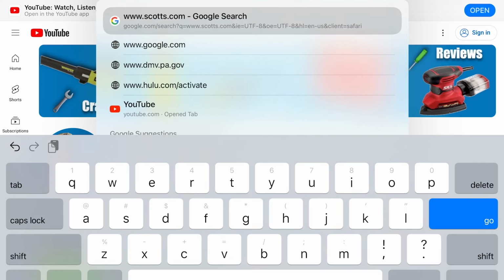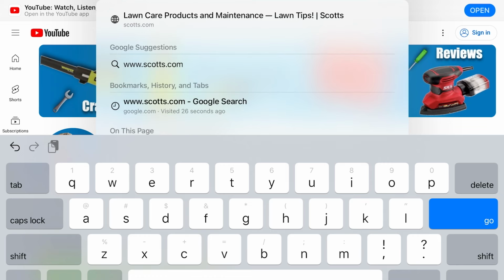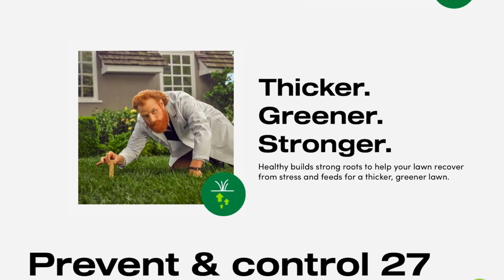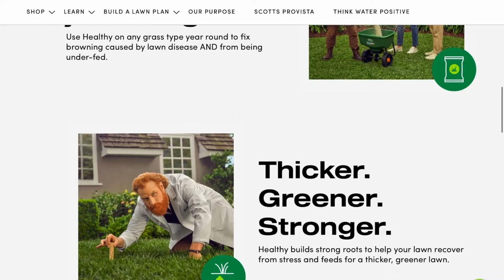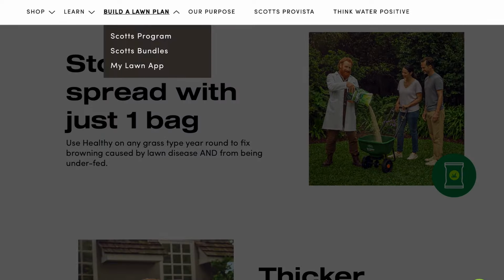Now, you can search that, or you can just go to www.scotts.com. And when you get to their page, you may have some pop-up screens and other things come up. Go ahead and close that and scroll to the top. At the top, you'll see something called Build a Lawn Plan, and then under there, select the Scotts program.